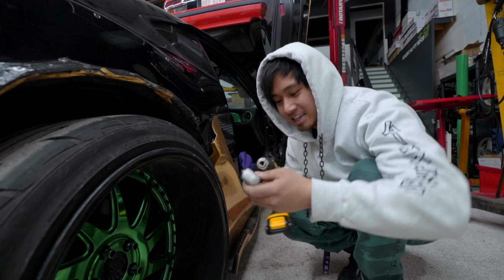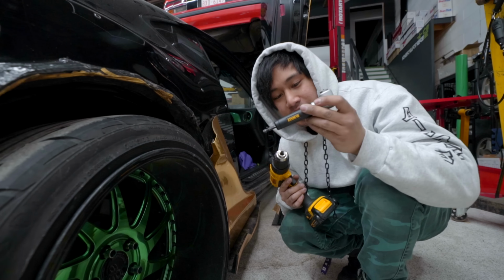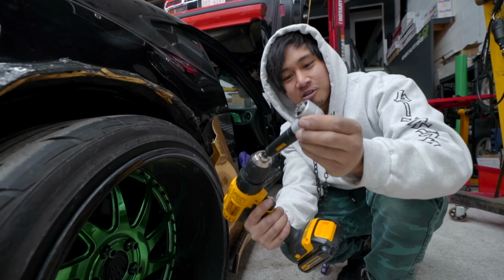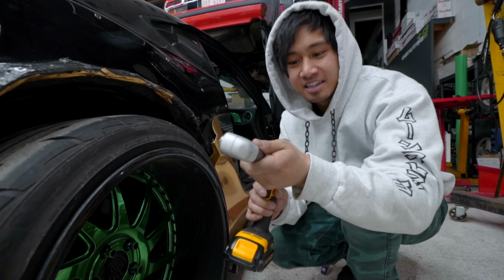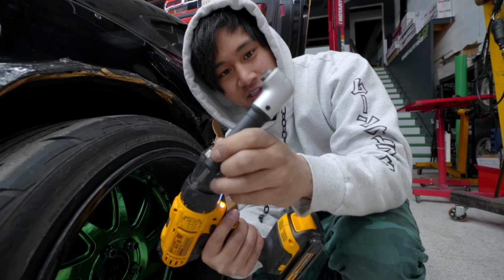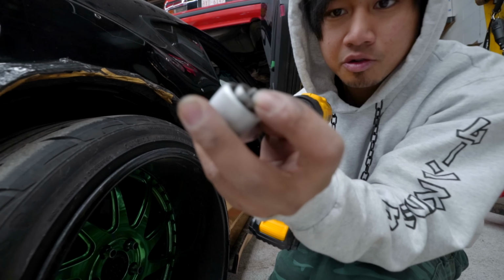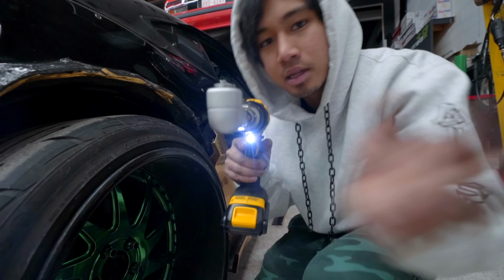Look at this. This is probably one of the greatest tools I've ever bought for myself. It's like a right angle drill attachment. So let me show you how this works, okay? Put it in a regular drill. The screw bit is a little bit too small, but let me show you how this works.